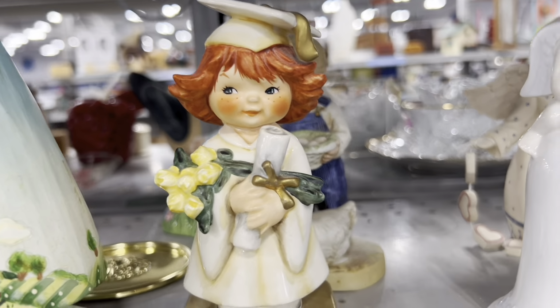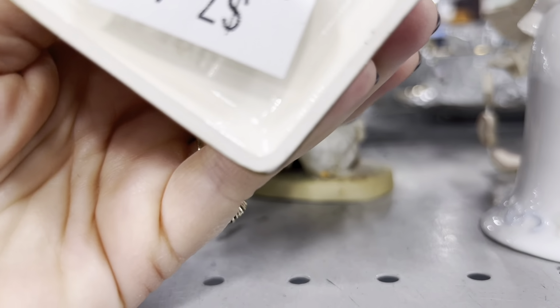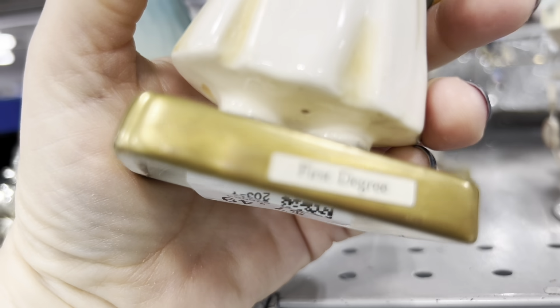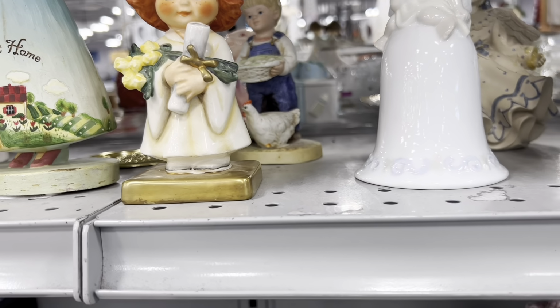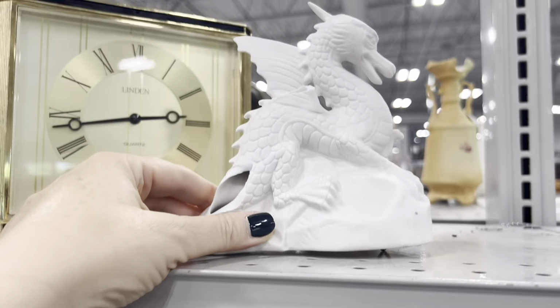Super cute. I kind of identify with this little figurine until I saw the $7.99 price tag. And then I no longer identify with her. I guess I'm cheap.